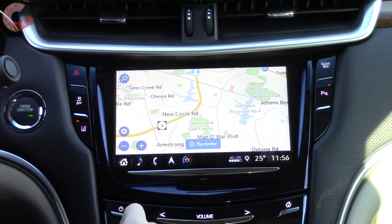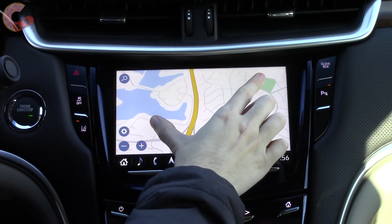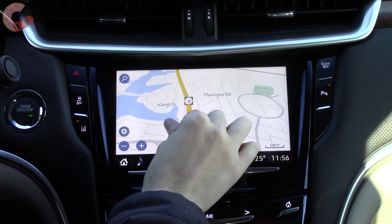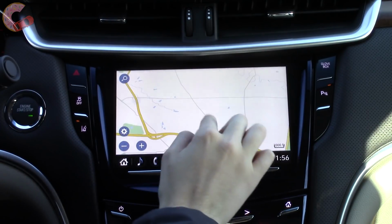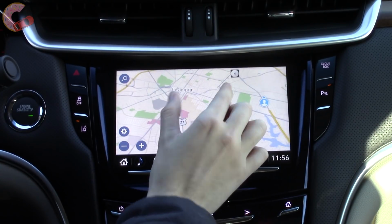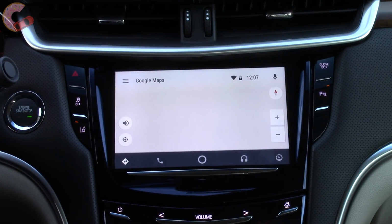Next up, we have the new navigation system. This comes on all but the base model. Just like every other part of the system, it's very fast for scrolling and zooming. The graphics also look a lot better. If you don't like this system, both Android Auto and Apple CarPlay are on board.